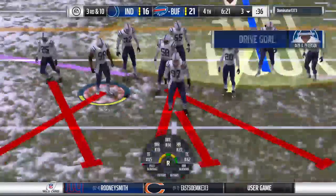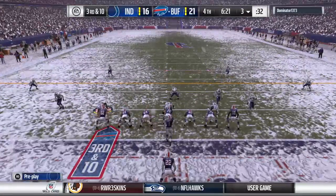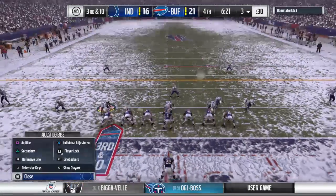Offense trying to avoid stalling out, facing a 3rd and 10. Looking to jam the receivers at the line here. Press coverage look defensively.